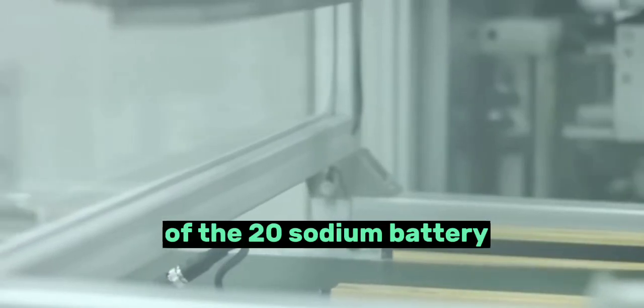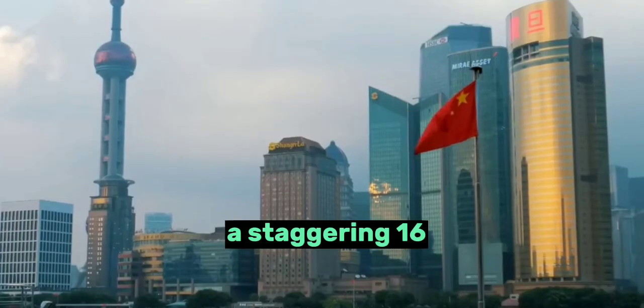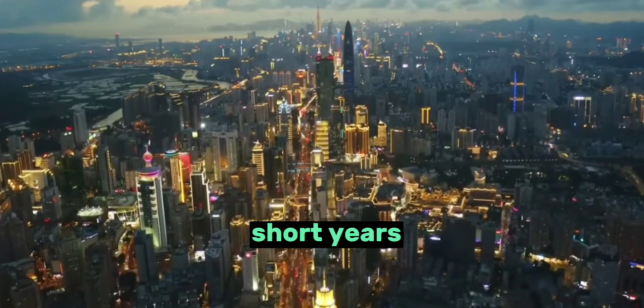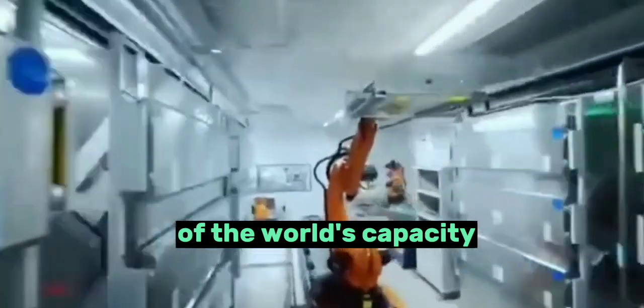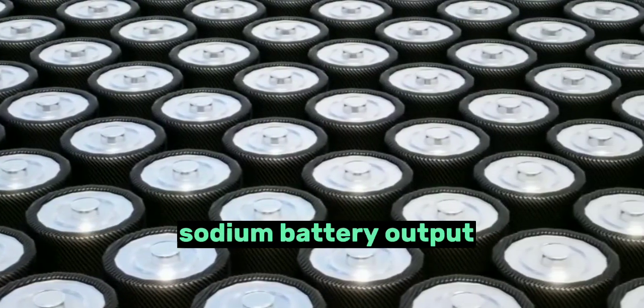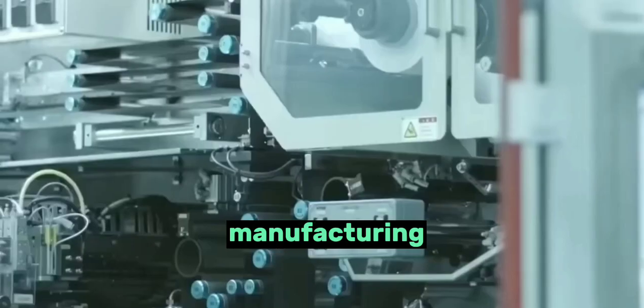Of the 20 sodium battery factories currently planned or under construction worldwide, a staggering 16 are located in China, according to consulting firm Benchmark Minerals. This means that in just a few short years, China will have almost 95% of the world's capacity to produce sodium batteries, although lithium battery production will still dwarf sodium battery output. But despite China's dominance in lithium production, it faces a unique challenge when it comes to manufacturing sodium batteries.